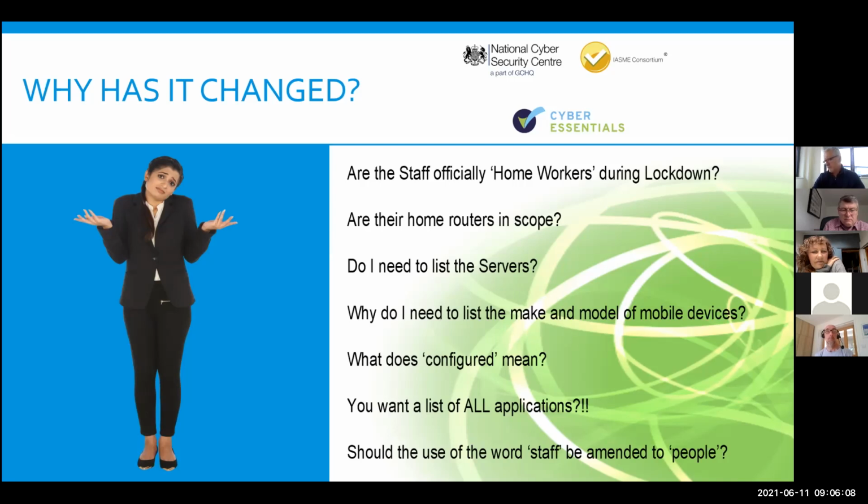A popular one in the last year has been, the original question was, do you have any home workers? Well, contractually, probably no, but legally, we were told we had to work from home where possible. And then the home workers are wondering, do their home routers fall into scope? Do I need to list servers? Why do I need to list the make and model of my mobile device? It's running Android 10, it's supported. What does configured actually mean? What do you mean I need to list all my applications? All of these sorts of questions crop up.